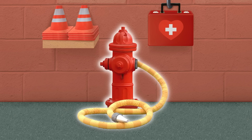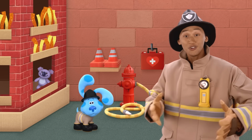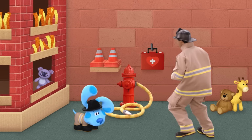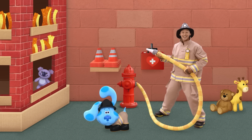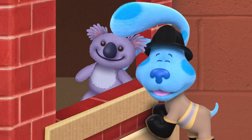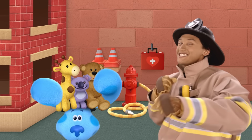A hose! A hose, right? Because a hose spews water and water puts out fires! Aha! All right, Blue! Let's extinguish this fire! All right! Stuffy rescue mission, a success!